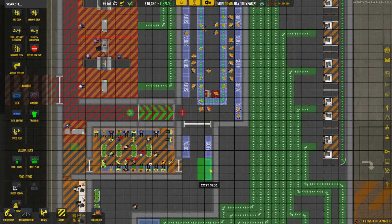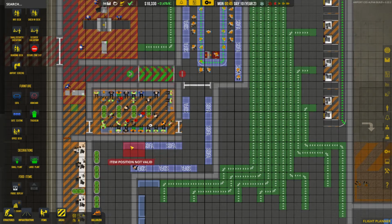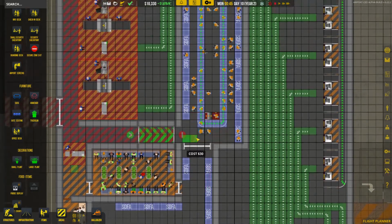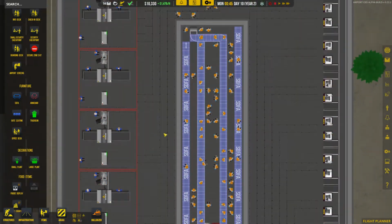And heck, we'll even put some overflow sofas down here. Make this little hallway useful. There, and get a couple of armchairs in here to fill in the little gaps, and people will be happy.